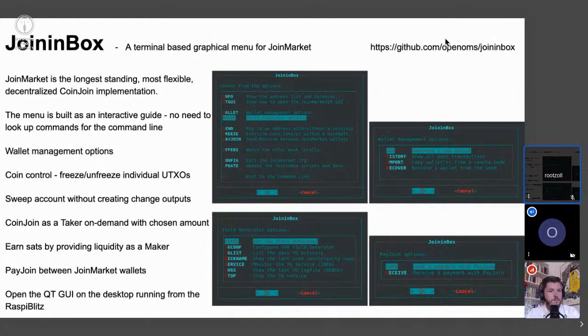And in that case, you wouldn't create any change outputs, which can be like a footgun in terms of CoinJoin privacy, and can cause your coins to be tied together later on. But you can do it without it.